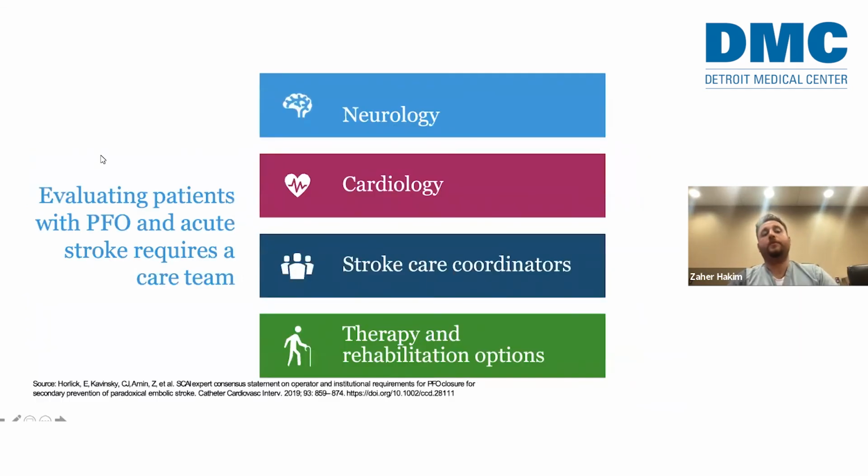So how do we evaluate a patient with PFO? It needs a multidisciplinary team, and it needs coordination between the neurology team, the cardiologist, the stroke care coordinator and the rehab center. The coordination with the neurology team is very important. They are the first providers to provide treatment and care for stroke patients. And they are usually the ones who order the initial tests and recommend ordering the 2D echo with bubble study, or they look for the reason and which category the stroke is.